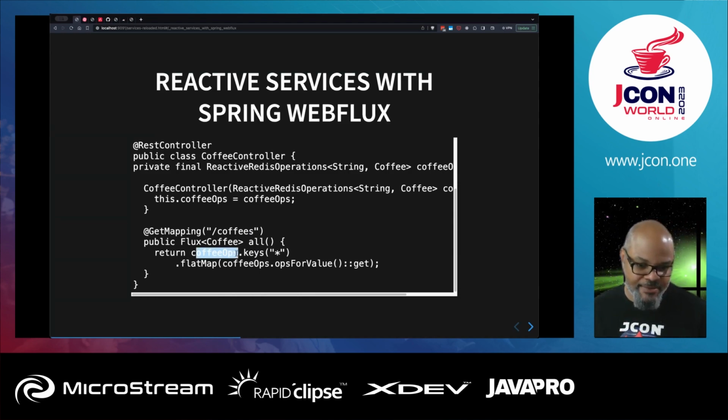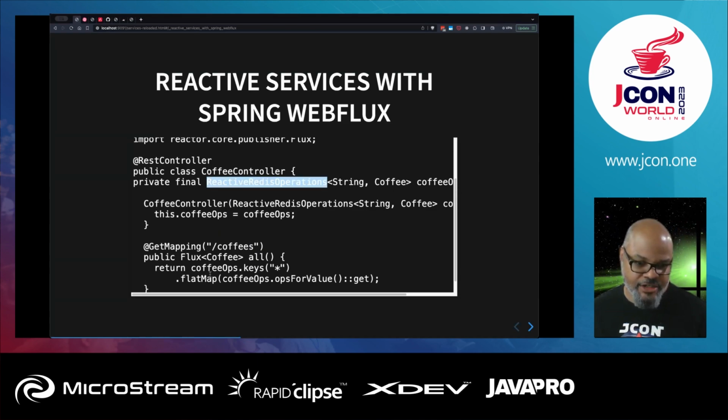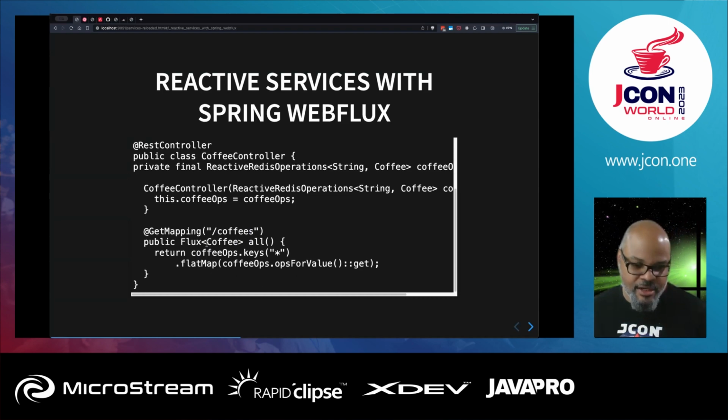We have coffee ops, right? Which is this operations class up here. And that is basically going to provide all of our stream of different coffees. We're going to grab the keys from it, do a flat map, and then do get a value, essentially, and return that.